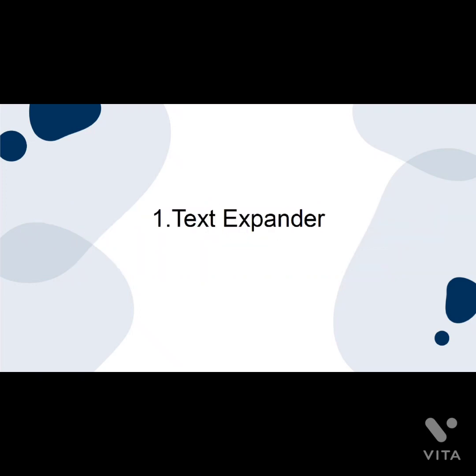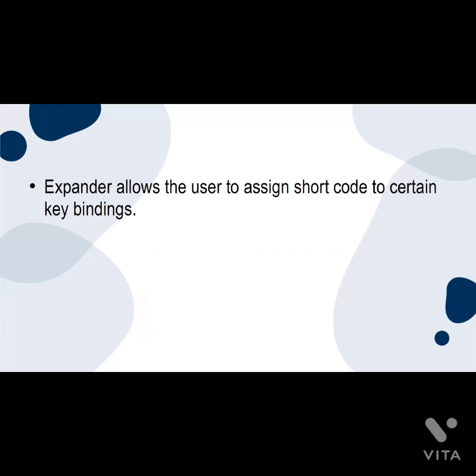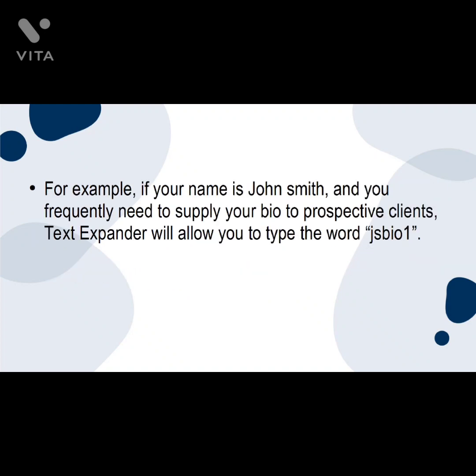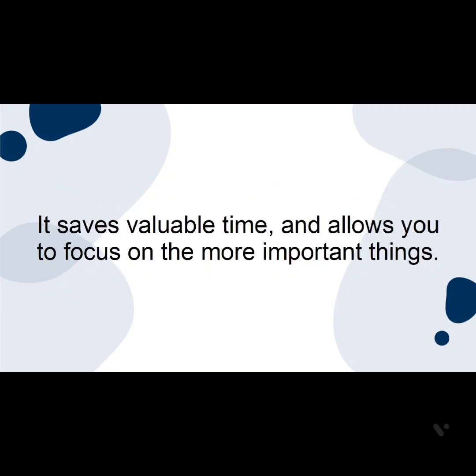1. Text Expander. Text Expander is an extremely simple tool. It may seem obtuse to some, but once they see how it really works, it feels like something they never knew they were missing. Text Expander allows the user to assign shortcodes to certain key bindings. For example, the user will create a code of letters or numbers that will represent their email address, mailing address, or even responses to FAQs. So for example, if your name is John Smith and you frequently need to supply your bio to prospective clients, Text Expander will allow you to type the word JSBIO1. Text Expander will then insert your pre-written bio into the place of the code. It saves valuable time and allows you to focus on the more important things.